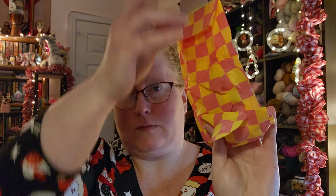Okay, I have advents. Let's get started. I didn't do much knitting, but I do have something to show you. Okay, look at that cute paper. Tissue paper. Super Glow, day 11. I hope it's some kind of green. I'm in a green mood today.